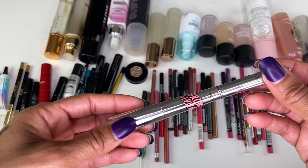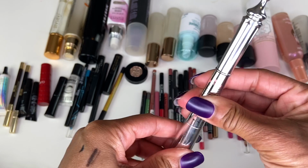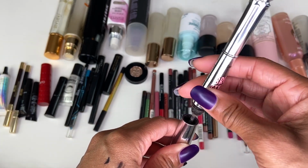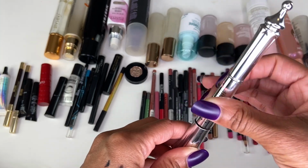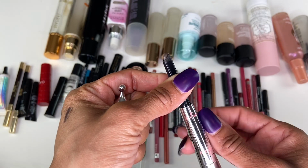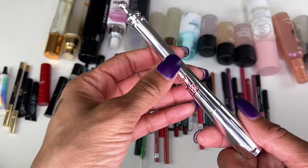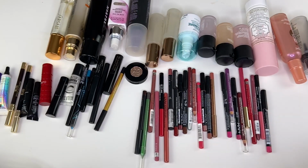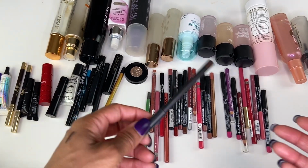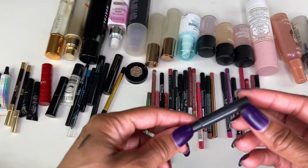So I received this also as an influencer. This is the Benefit Brow Styler. So this is pretty cool. First of all, the shade is 4.5. So this part of the brow product is actually a powder. And then this part is that thicker brow tip, kind of like the Anastasia Brow Definer. And I really like this. This is pretty neat. I wish it had a spoolie, but obviously there's really nowhere for it to have a spoolie. But I like it. Would I repurchase it? I don't know, because once again, I love my CoverGirl brow pencil, but I'm glad I have it.